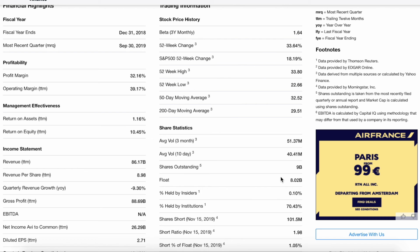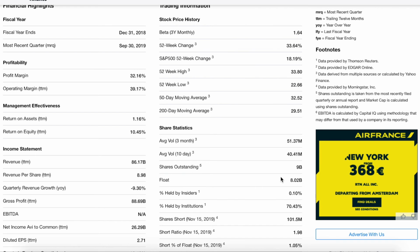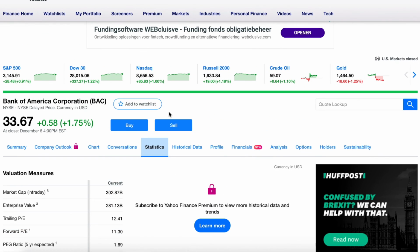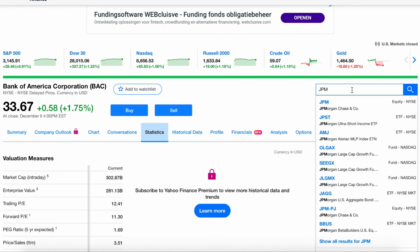So if Bank of America was able to reduce their share count down to 3 billion, their price could actually triple. And that's why you see Bank of America has embarked on, I think, a $30 billion share buyback plan this year. So that's really important to understand. And then the next one is JP Morgan.